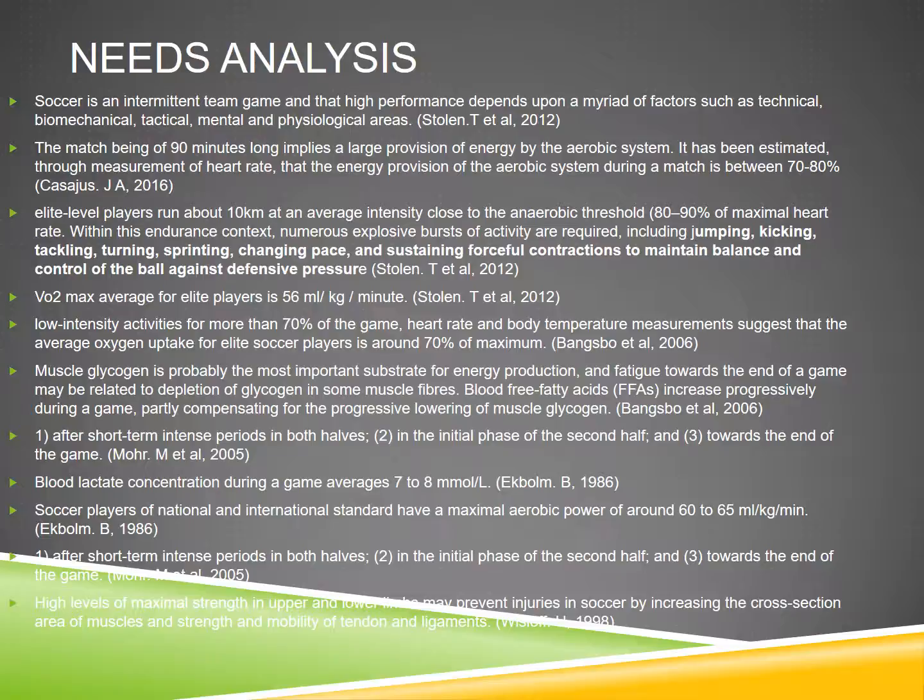Soccer is, from a physiological view, an activity demanding of each of the energy systems. Soccer is a sport characterized by high-intensity short-term actions, with pauses of various lengths in between. The game being 90 minutes long implies a large provision of energy by the aerobic system, with research suggesting that the VO2 max average for elite players is 56 mL per kilogram per minute. Elite-level players run about 10 kilometers at an average intensity close to the anaerobic threshold of 80 to 90% of the maximal heart rate, and it has been estimated through measurement of heart rate that the energy provision of the aerobic system during a game is between 70 to 80%. Therefore, it is critical that the client works on both the aerobic and anaerobic fitness.